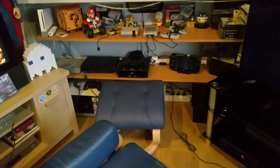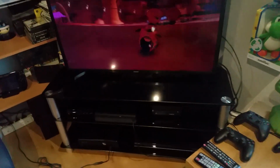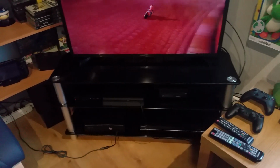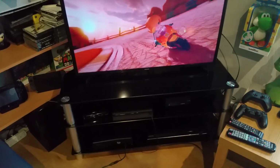So anyway, what have we got running here? We've got my HDMI telly, and it's got my Xbox One, PS4 and Xbox 360 and Wii U and the Switch hooked up to it, and my Blu-ray player.